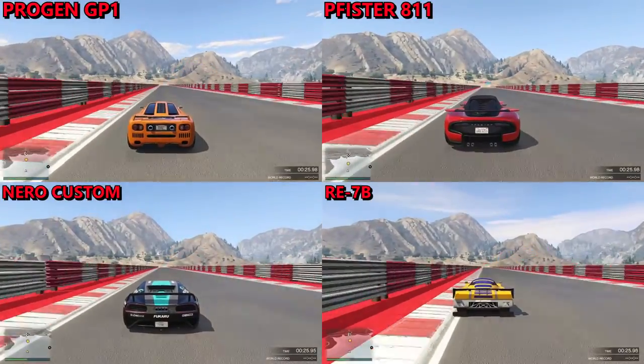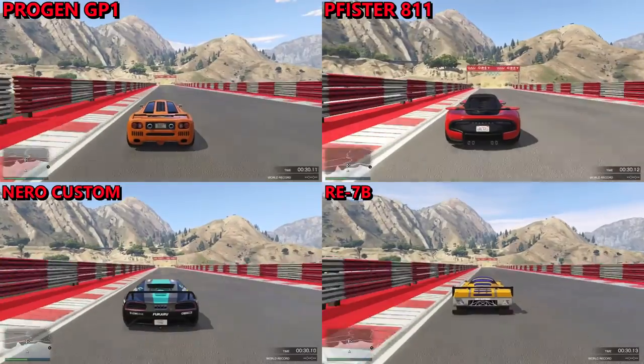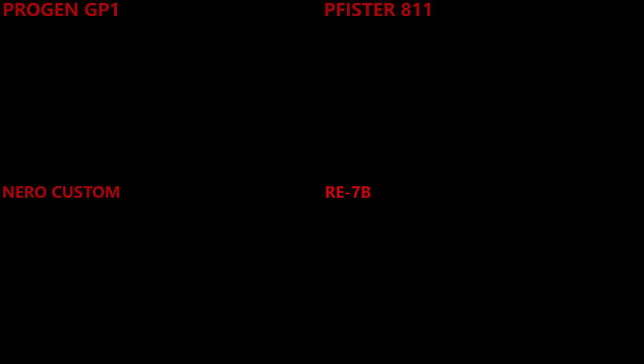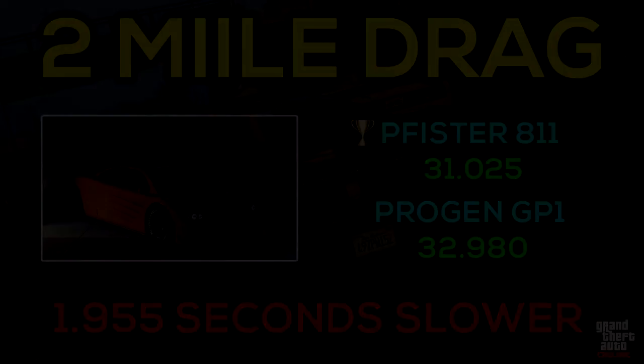And as you can probably see already, the Christopher 811 is obviously a long way ahead, but the other three, there's not a great deal in it. The Progen GP1 is nothing special in this sort of situation. And as you can see on the results here, the Fist Rate 1-1 is near enough 2 seconds quicker than the GP1. So the Progen GP1 is nothing special in this sort of test at all.